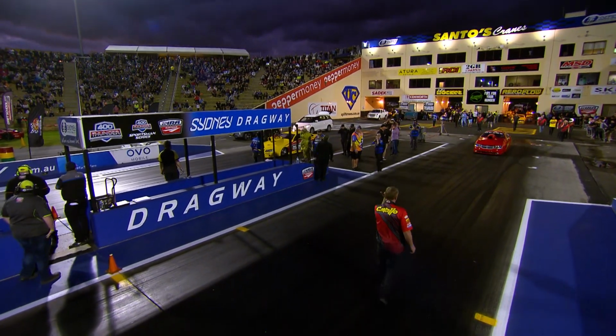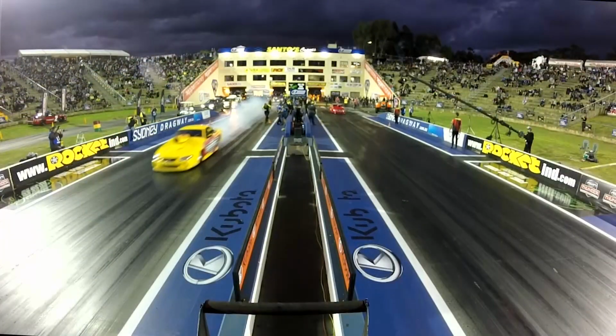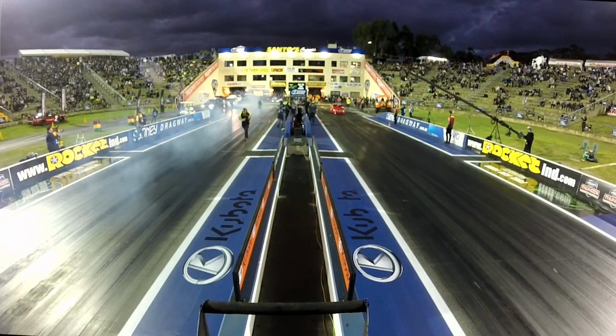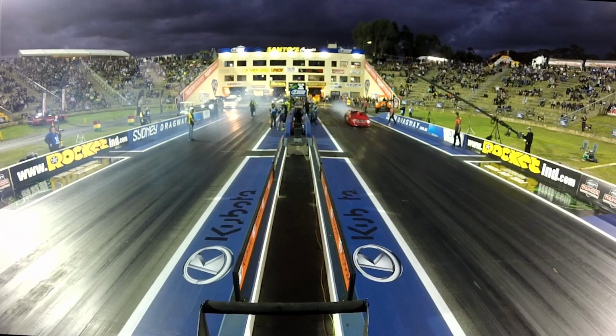Exactly, and the crew chief will set a lot of parameters for the pass, which he expects his driver to hit. So if the driver just has to worry about his driving and not about the tuning side of things, it definitely relieves a bit of pressure.